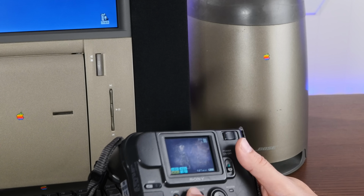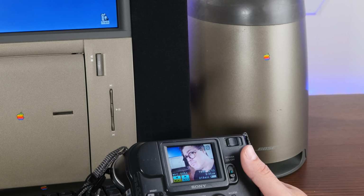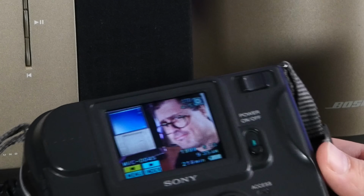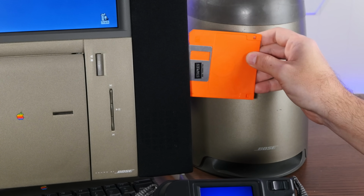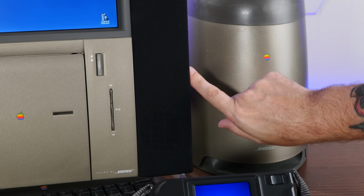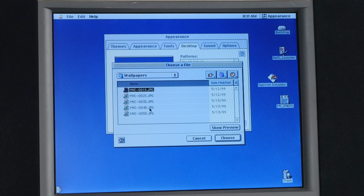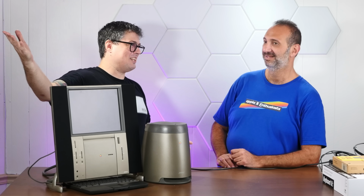Oh yeah, cameras with floppy disks are so convenient. Whatever happened to these? Perfect. All right, we'll just drag these on over. Perfection. All right, John, welcome to the basement lair.